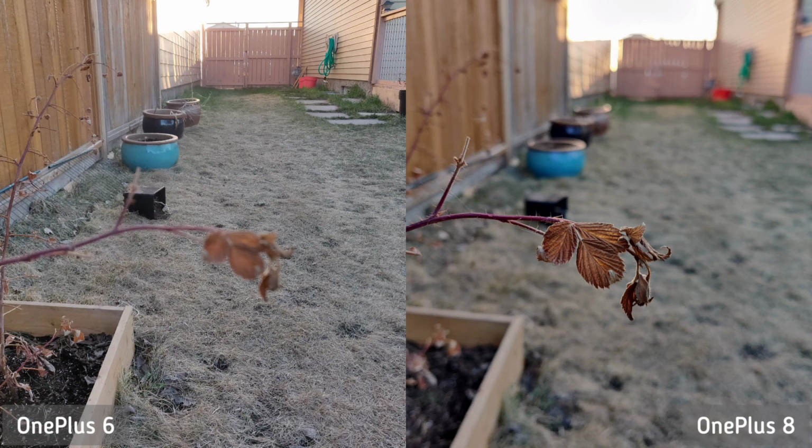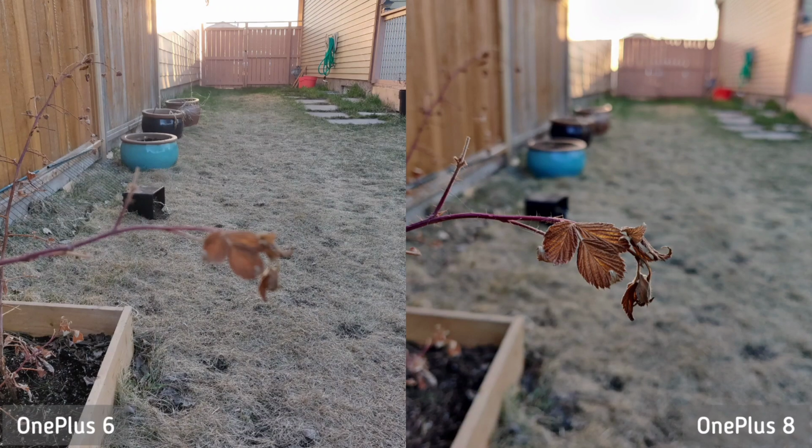Next test is close focus, so I took a shot of these dried leaves. I think OnePlus 8 has a closer focus and nailed the shot, while OnePlus 6 is still focusing on infinity. Just taking note of this, OnePlus 8 is the winner here.